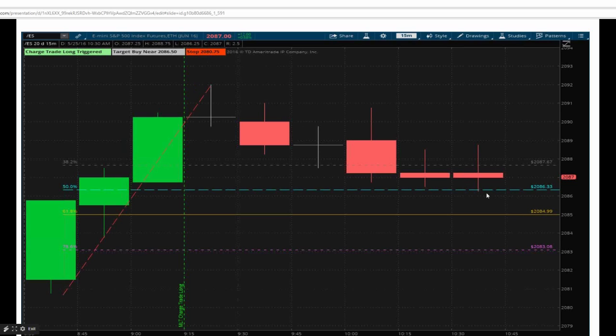Okay, boom, rotate down to 20.86 half. As we trade in the 20.86 half, a lot of times the Nadex strike will be, you know, 1 or maybe 2 points above or below. So it could either be 20.86, 20.87, or 20.88. It depends on the day.